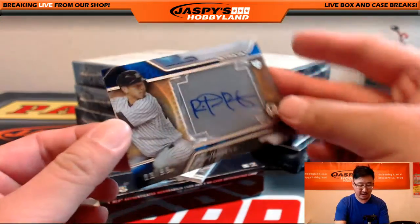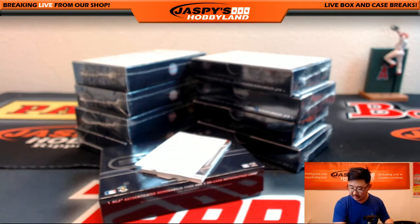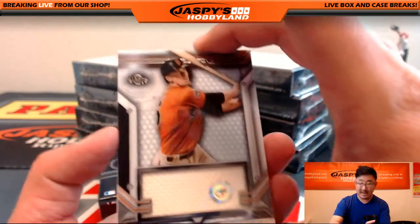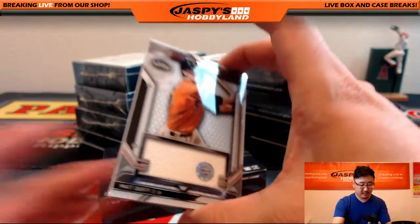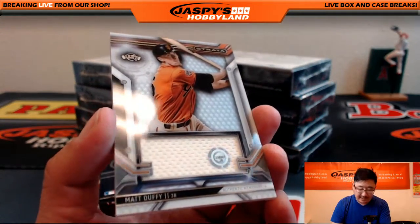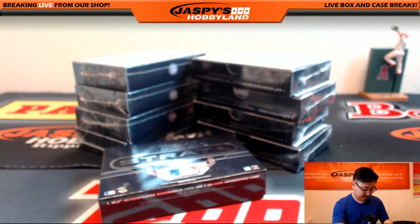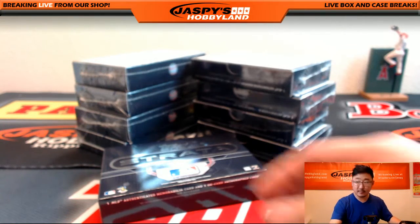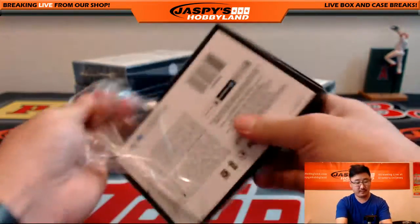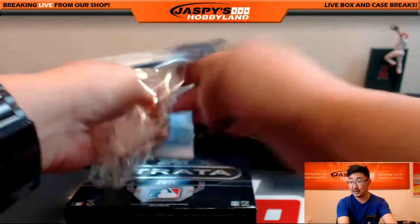We've got another Rob Refsnyder in here. 9 out of 99 on that one. Another one for the Bronx Bombers. That'll be Derek Whatley. Nice Matt Duffy. Finished second in NL Rookie of the Year voting and got shipped off. JB258007. That goes out to the Giants. That goes out to Lee. Next one. Congrats, Doran. Very good job.